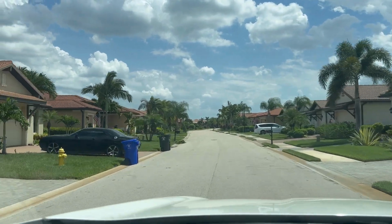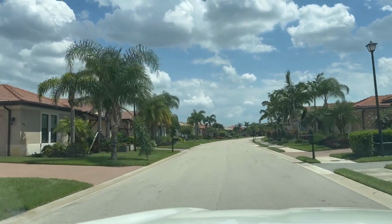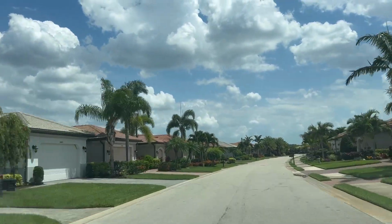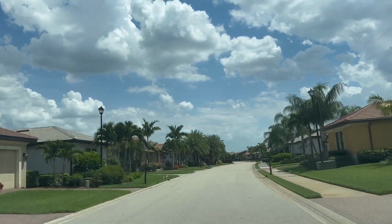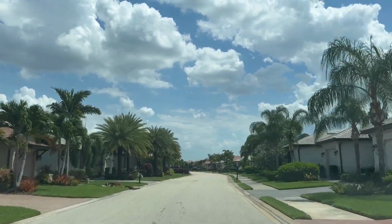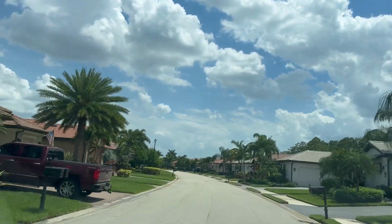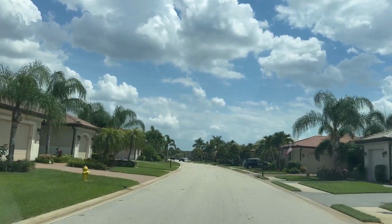Just did a little close-up of the roof so you could see what I was talking about, how neat they look, and the consistency of the Spanish tile roofs in this community. Makes the community look more cohesive and neat to have all Spanish tile roofs, although they are different colors and the homes are different.